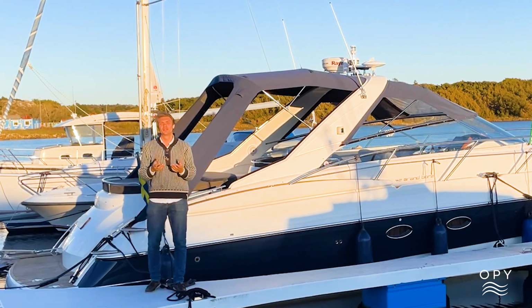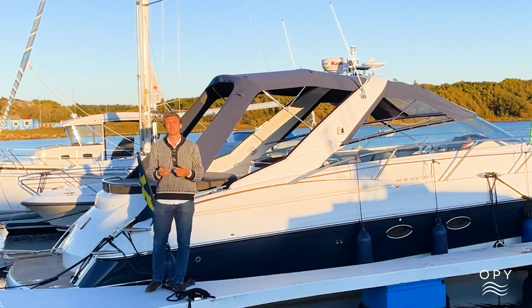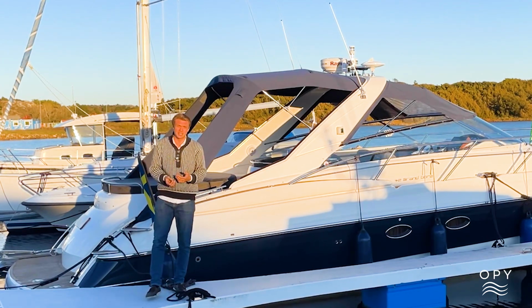As I said, Grundsund Marina renovated the stern drives on the boat, but they have also taken care of winter storage, engine service and overall maintenance on the boat, and of course made all the upgrades I previously mentioned.